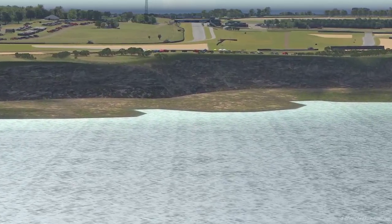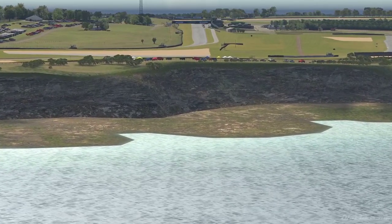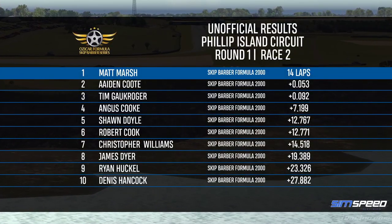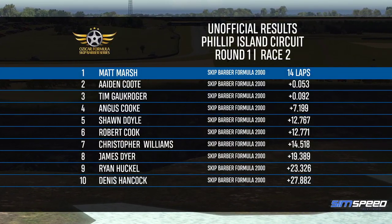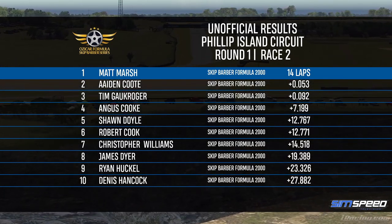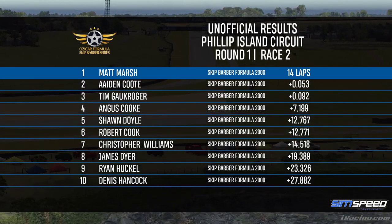Picturesque scenes of Phillip Island after a historic opening race for the season. Won't be fitting that one for a while. The series debuts with a bang. 900ths between the top three. Marsh from Coote from Gork Roger. Angus Cook and Sean Doyle, your top five.